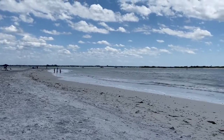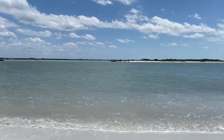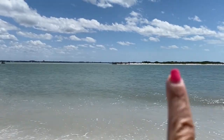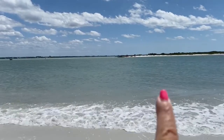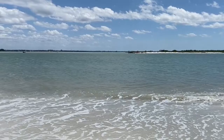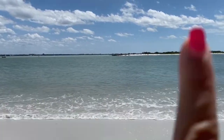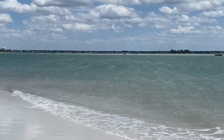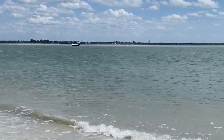Oh, look, here comes a boat. I don't know if you can see it, but it's way over in there. Over there, that is actual Caladesi Island. You'd have to usually get there by boat or by a ferry. You can't just walk over there, but that is another island over there. I'm really kicking myself for not bringing any beach chairs.